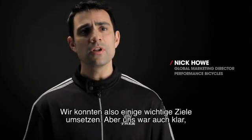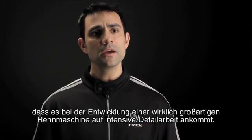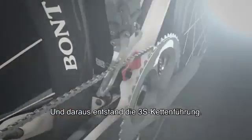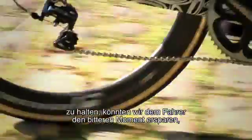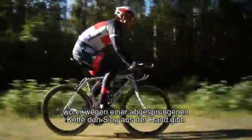We accomplished some of the larger things that we wanted to accomplish, but we knew that to develop a really great bike, we had to focus on the details. And that's where the 3S chain keeper was born. We knew if we could keep the chain on in all conditions and really enhance the shifting, we could keep the rider from having a chain drop in that key moment that might cost them the win.